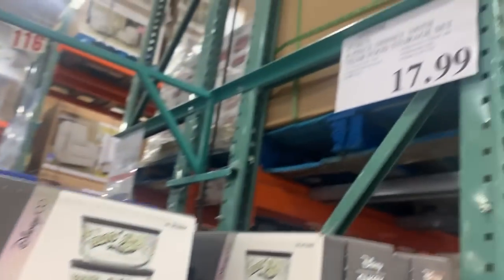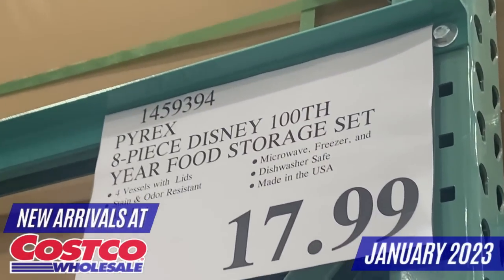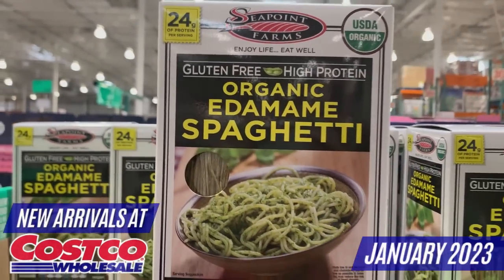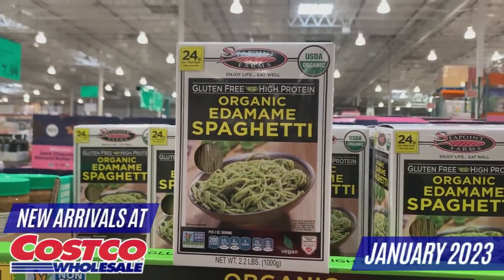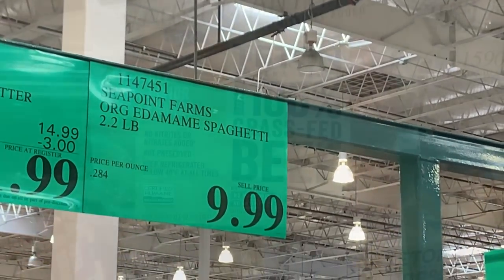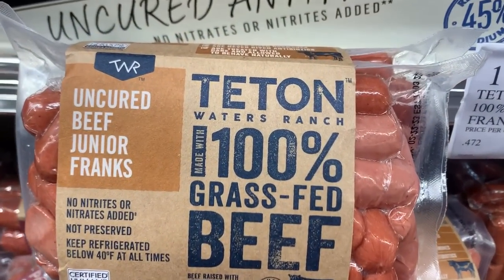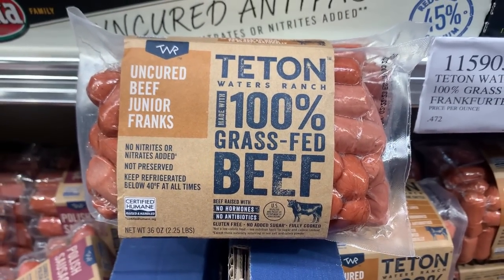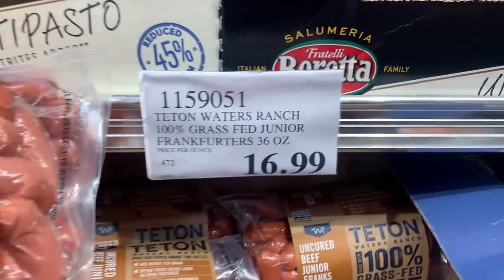I just came back from my local Costco and I found great deals for the week, including tons of new arrivals. I found several items with very clean ingredients, new food storage sets, shoes, and much more. And just as a quick reminder, these new arrivals may vary depending on your store or location.